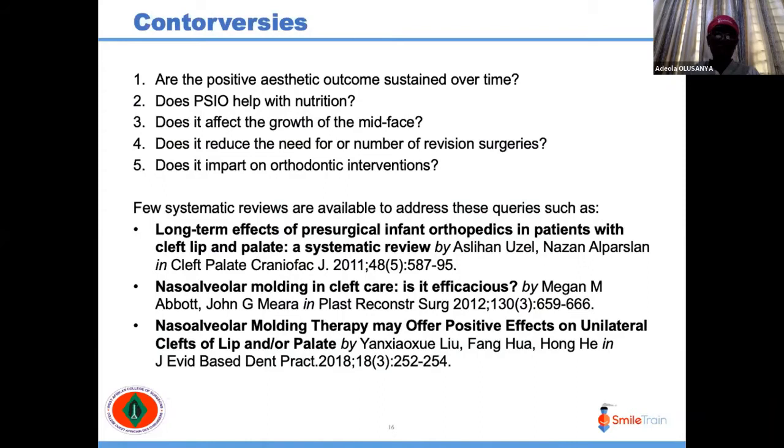Yes, there are controversies. And the controversies, I think, include whether this positive aesthetic outcome is sustained over time. There are several studies in literature that are trying to address this. Also, there are controversies on whether PSIO can help with nutrition. There are studies that say that they don't, some say that they do.